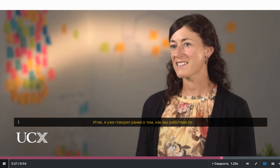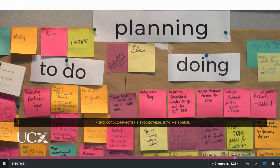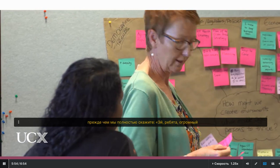Yeah, and I guess that's where we're taking a very gentle, slow burn opening here. I spoke before about how we're working on a number of fronts: we're building our capacity internally, we're having these conversations with our ecosystem partners, and we've got the community level there as well. So we're just trying to lift the motivation and the interest and the collaborative spirit in the ecosystem at the same time as we're building our ability to cope with ideas and putting them in action behind the scenes in the council, before we completely say, hey guys, huge media release, come on and give us all your ideas, and then we'll drown.